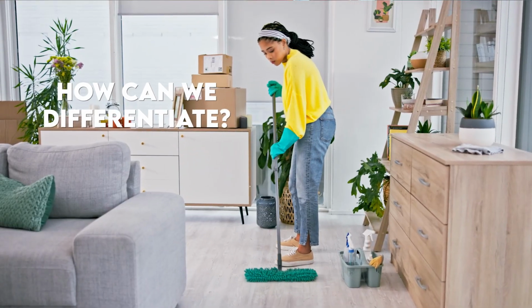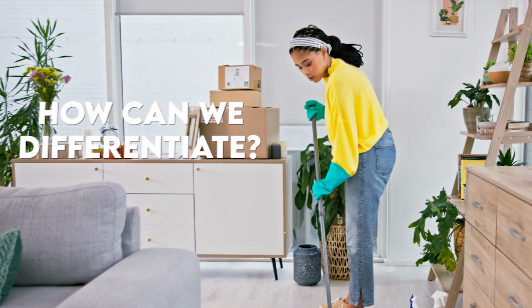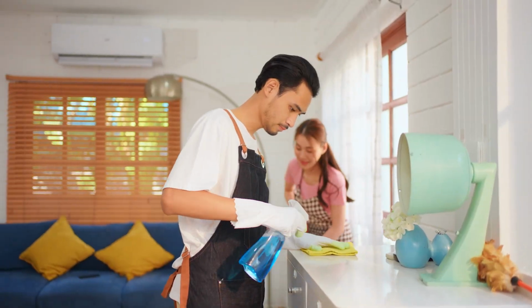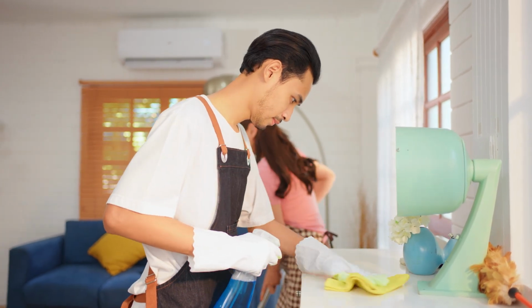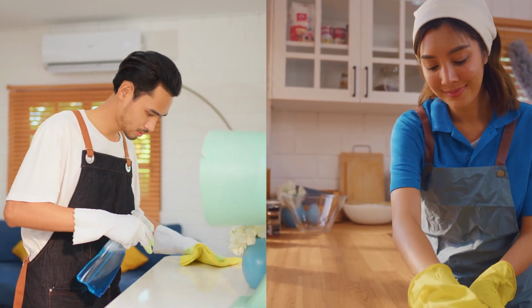So if we know that a lack of differentiation is killer, the next step, point two, is how can we differentiate? We are a cleaning business. The cleaning company that is a block down is a cleaning business. Another cleaning business 5 minutes down the road is also a cleaning business. So on the surface of it, our service is exactly the same as all the other cleaning businesses in our area. And it is at that point where we need to really figure out, how can we position ourselves differently?